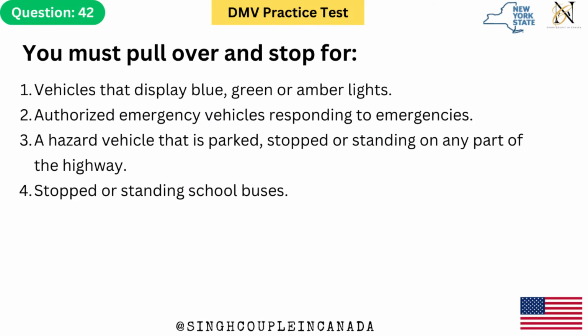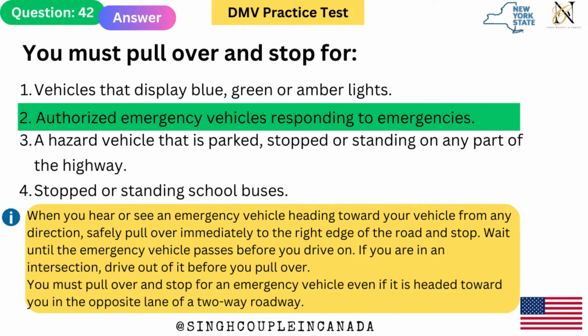Question number 42. You must pull over and stop for 1. Vehicles that display blue, green or amber lights. 2. Authorized emergency vehicles responding to emergencies. 3. A hazard vehicle that is parked, stopped or standing on any part of the highway. 4. Stopped or standing school buses. The answer is 2. Authorized emergency vehicles responding to emergencies.